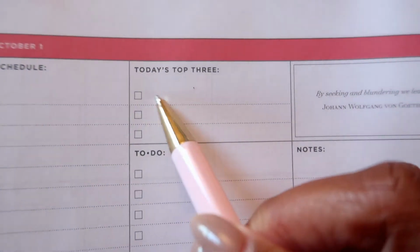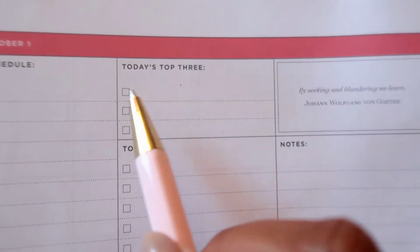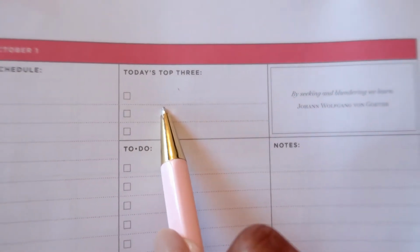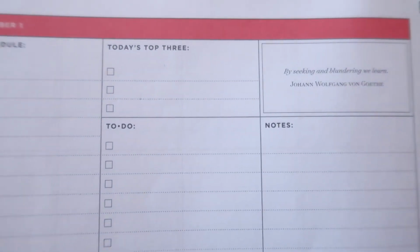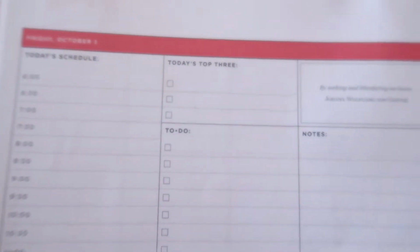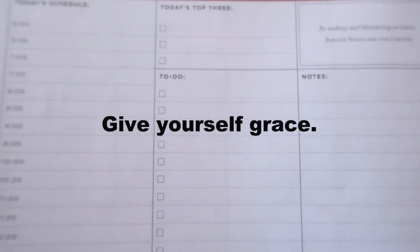The top 3 is the 3 things that you know you have to get done this day that are most important, and you want to make sure that when you're focusing on your to-do list, these are the things you get done, if nothing else. It is something about seeing it written out, and I always tell people just roll it over to the next day if you don't get it done. I've rolled stuff over for a whole week before I've gotten it done.